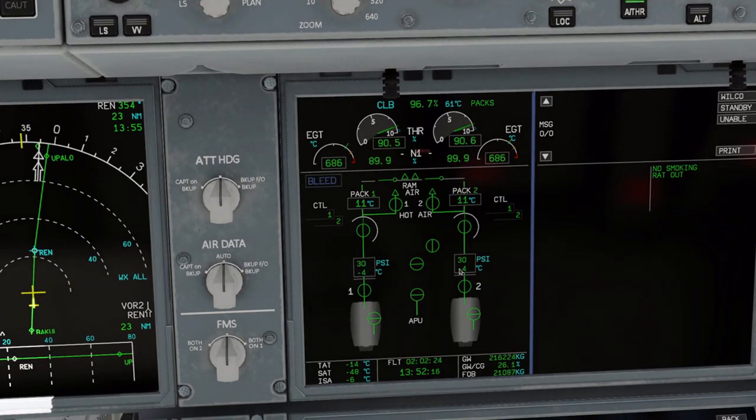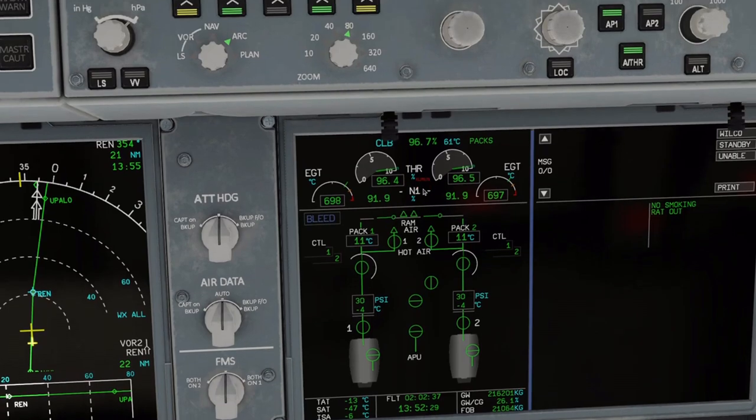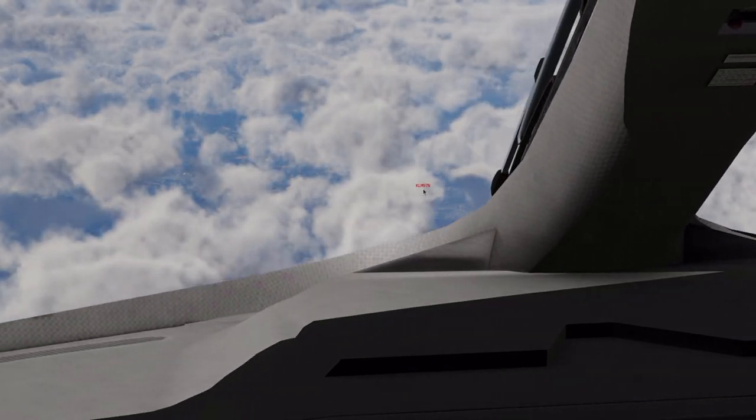APU is not providing any air, but when we get on the ground and shut down the engines, then we'll turn on the APU bleed, and that'll provide all of the air into the cabin. You can see we've got KLM 97 November somewhere below us. Looks like they're actually at an airport on the ground.